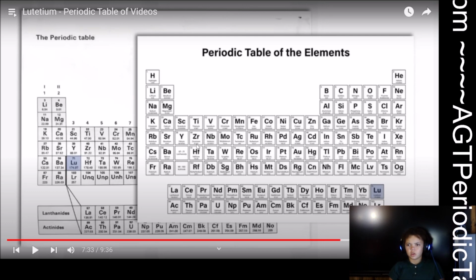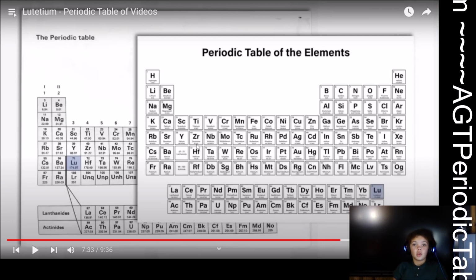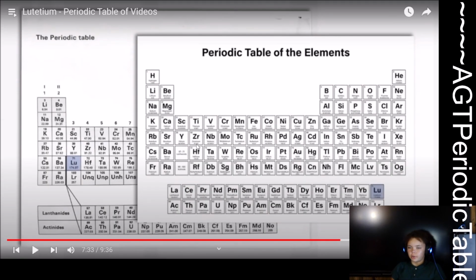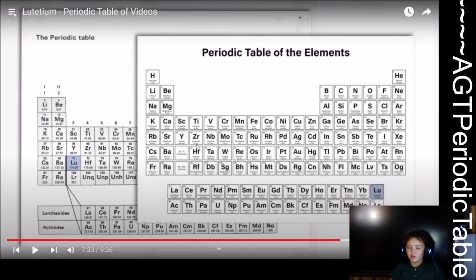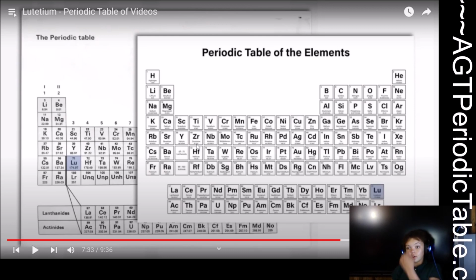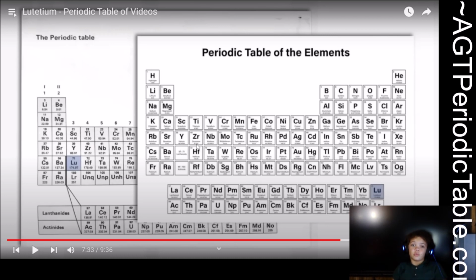It's weird that they're arguing about where an element should go in the periodic table. It seems like a lame thing to argue about. Like, they're put in this order for a bunch of reasons, and then you're trying to move things around. It's weird. Whether it's in one position or the other.